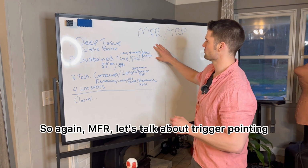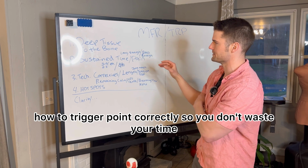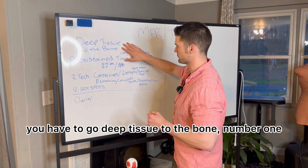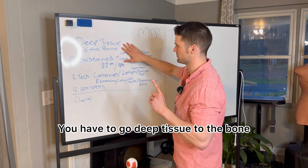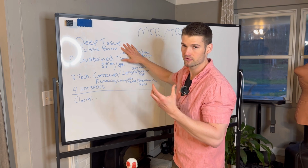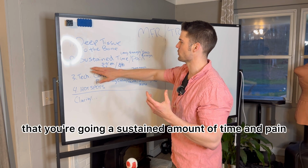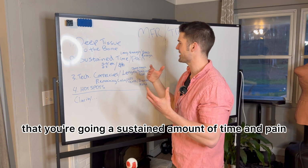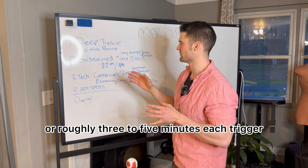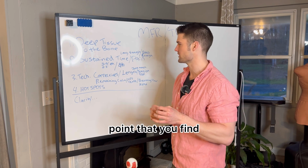So again, MFR, let's talk about trigger pointing, how to trigger point correctly so you don't waste your time. If you are trigger pointing, when you do, you have to go deep tissue to the bone, number one. You have to go deep tissue to the bone. You have to use the right tools for the right job, the right angles. And number two, you have to make sure that you're going a sustained amount of time and pain. So we like to say 2 to 3 minutes at the very minimum, or roughly 3 to 5 minutes each trigger point that you find.